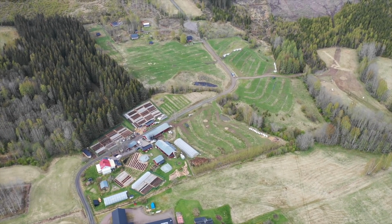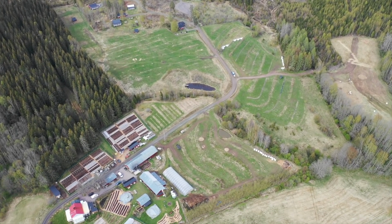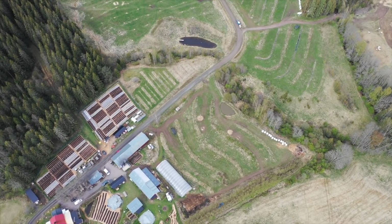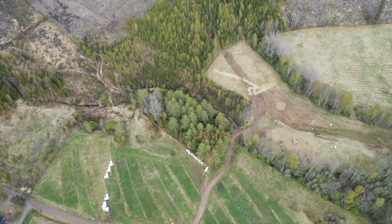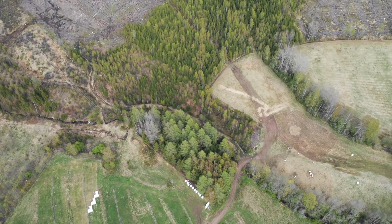I'll just give you a view flying over where you get to see the tree lanes, the shape of those. You can see some damage in the front fields. We had the cows in there when it was very wet during the winter. We didn't really get iced over, so they caused a bit of damage in the field. They were then moved to the forest. They were in the larch patch, which is this little oblong shape in the middle of the frame.